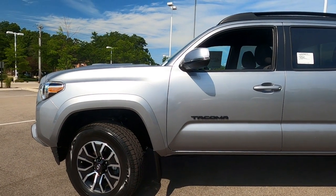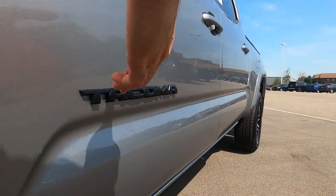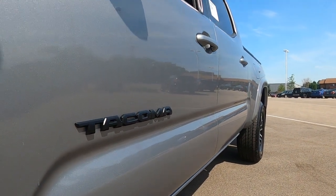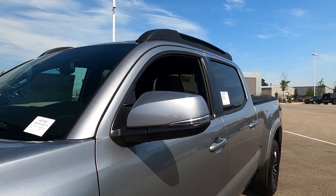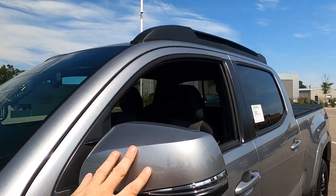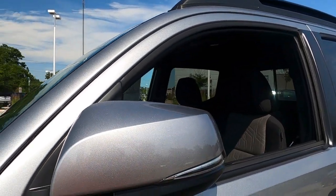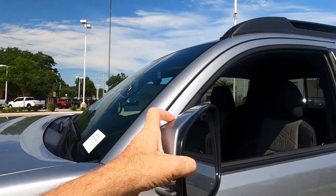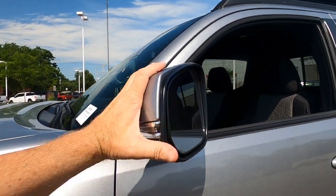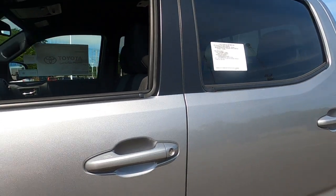You'll notice right away we've got the blackout package, which is going to give you some black badging on the doors and on the tailgate. I'll show you that as we go along. Your mirrors are colored to match, so sky silver. Your turn indicators are in the mirrors, and the mirrors do collapse to fold them in if you're doing off-road driving, or if somebody clips it with a shopping cart, they also pop out. Colored to match door handles.